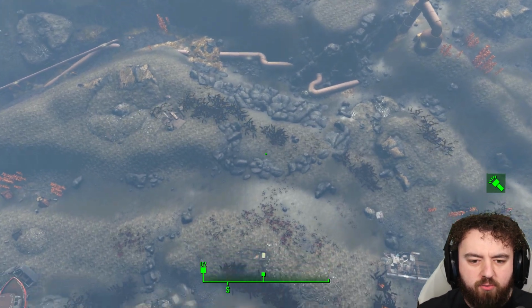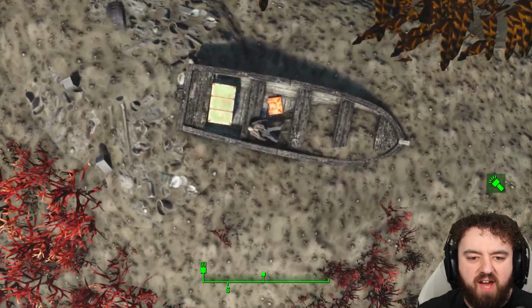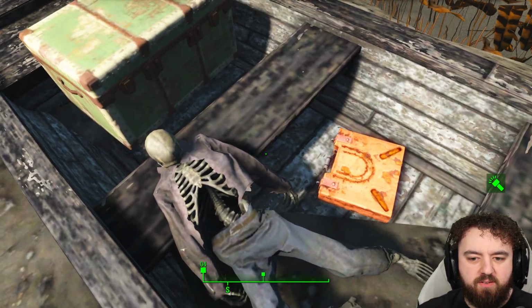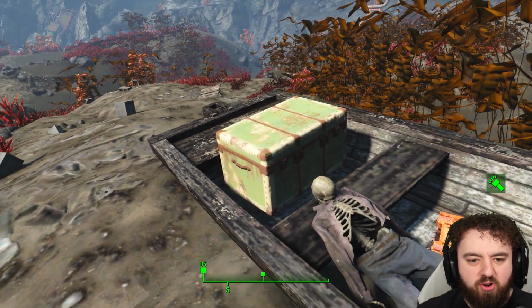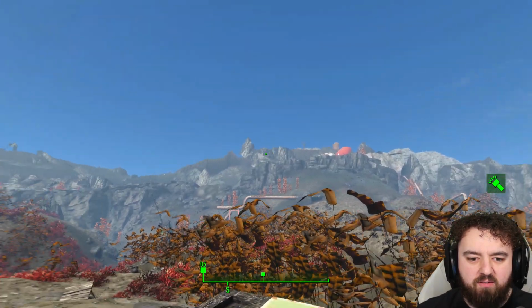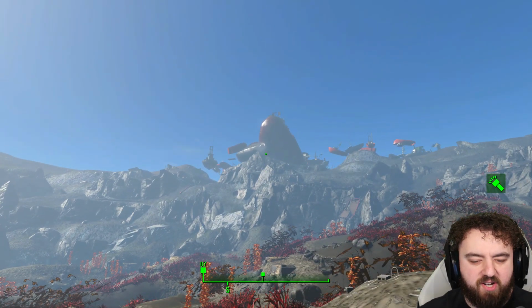But with the water turned off, we can go all the way down, where you'll find a rowboat right at the depth, with presumably the skeleton that wrote the message in a bottle. You can't do much for him, so just grab the loot that you can and bounce on. It's weird sitting at the bottom of the seabed here. You can even see the base of Libertalia.